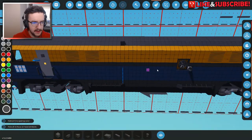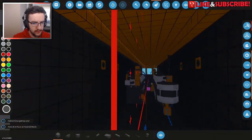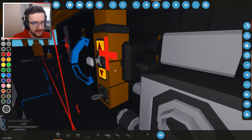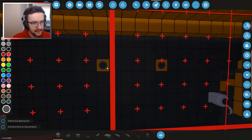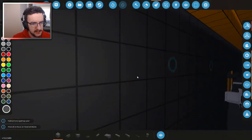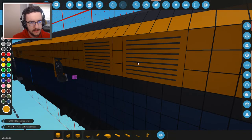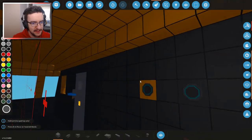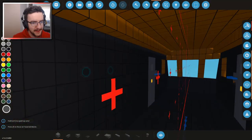Right, hang on. So, I want to go ahead and actually paint most of the interior a different color, if I can. We're gonna go ahead and paint these guys. Hopefully, that doesn't change the outside. Oh, it does. Okay, that's better. That's better. We need to do the same right here. So this one, and this one. It didn't paint the outside.